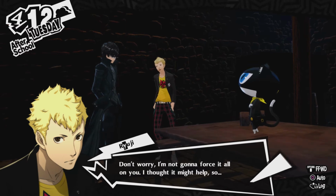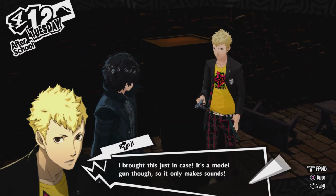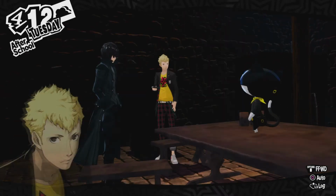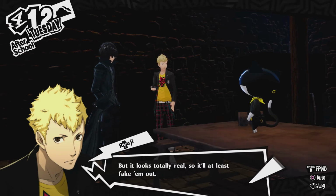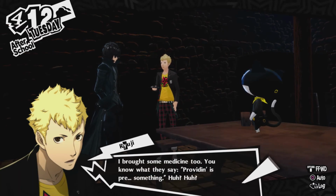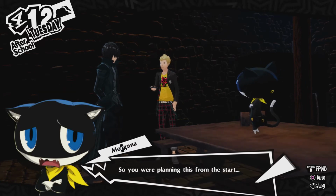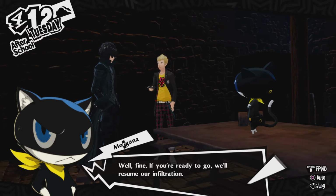I thought it might help, so I brought this just in case. It's a model gun, though, so it only makes sounds. That's a toy! But it looks totally real, so it'll at least fake him out. Oh, yeah, great. So if anyone attacks us, we can blink him to death. Oh, I brought some medicine, too. You know what they say, providing is preparation. So you were planning this from the start. Well, fine. If you're ready to go, we'll resume our infiltration.